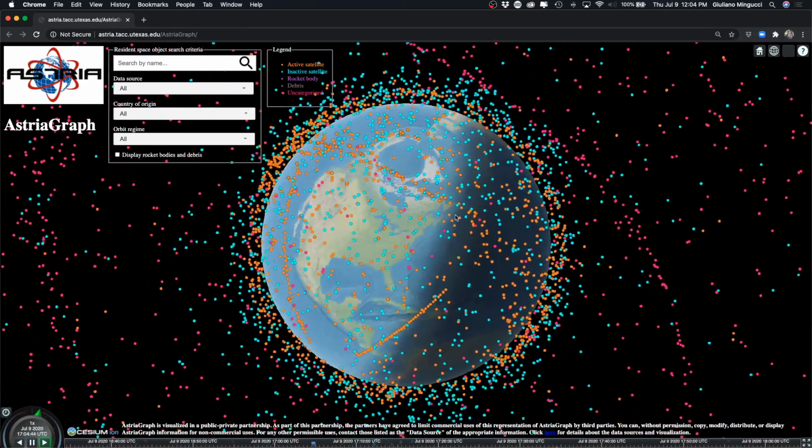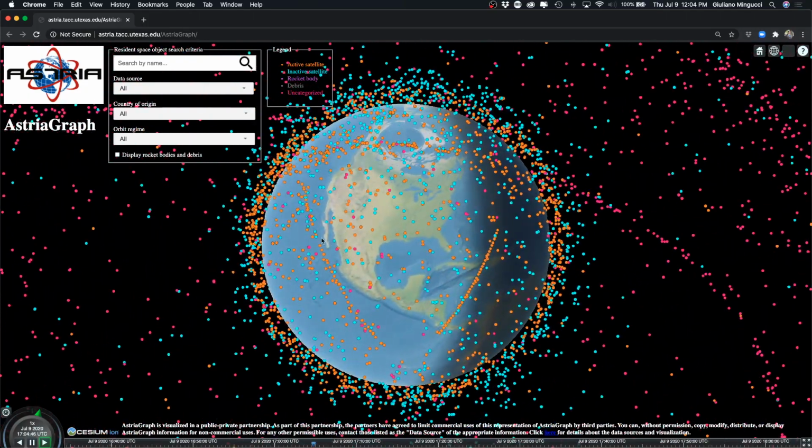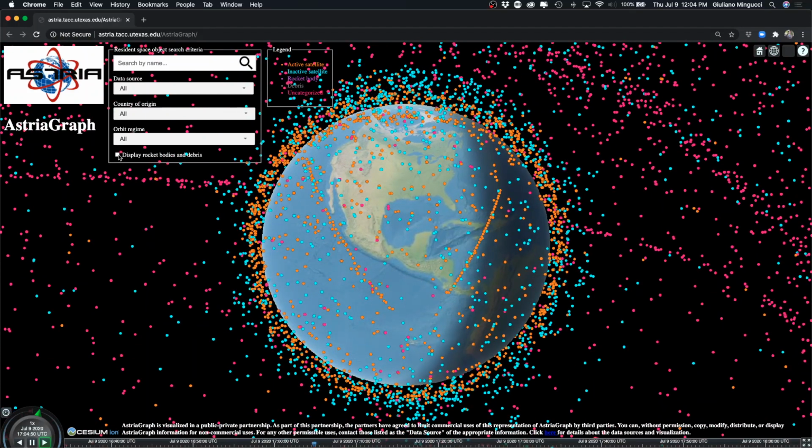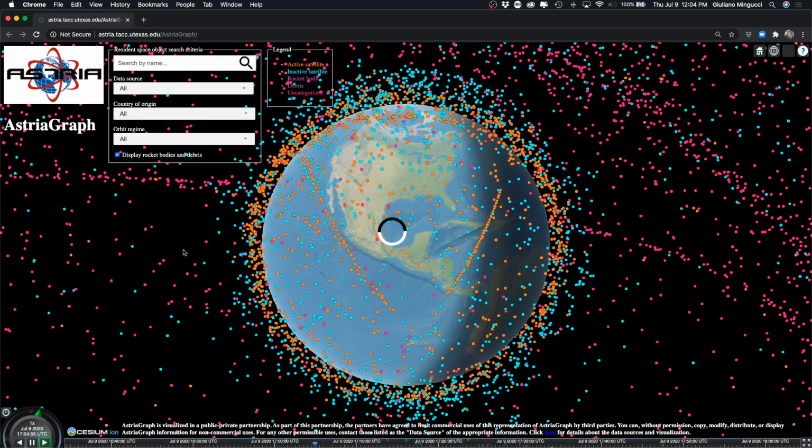In Astro Graph right now, if you go to Astro Graph and you open it up, there's a little button on the side that says debris and rocket bodies. If you hit that, just so that you can get all the objects, you're going to see this combined set of dots.